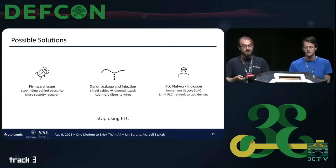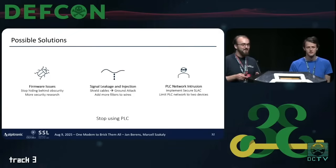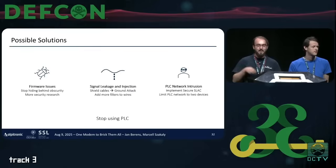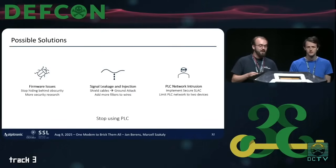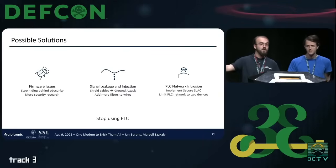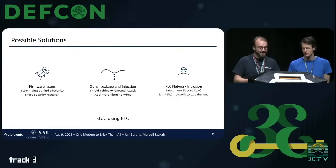And my personal opinion is we should keep PLC where it belongs, in your home network, not for industrial devices, not for critical infrastructure. In my opinion, it's broken beyond repair because there's no easy fix for it. And even if there would be a fix, we will have to drag vulnerable versions for years to come. And so, yeah, let's see how the whole industry goes with these findings.